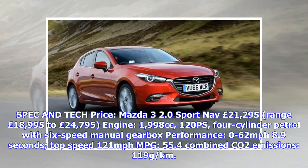Spec and tech. Price, Mazda 3 2.0 Sport Nav, £21,295, range £18,995 to £24,795. Engine, 1,998cc, 120 PS, 4-cylinder petrol with 6-speed manual gearbox. Performance, 0 to 62 miles per hour, 8.9 seconds, top speed 121 miles per hour. MPG, 55.4 combined. CO2 emissions, 119 grams per kilometer.